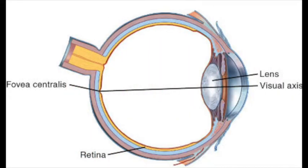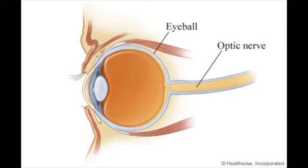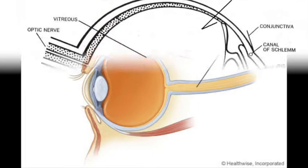The Fovea Centralis is the indentation in the center of the macula. It is small and thin. It is made up almost solely of those cones, which give us that sharp, detailed vision. The optic nerve is a bundle of fibers at the back of the eye that carries visual impulses from the retina to the brain for interpretation.